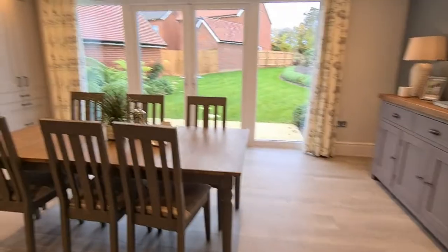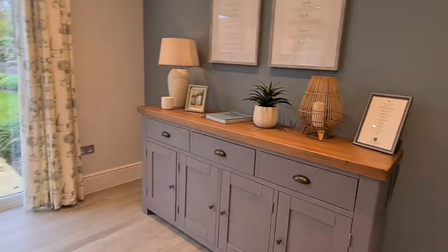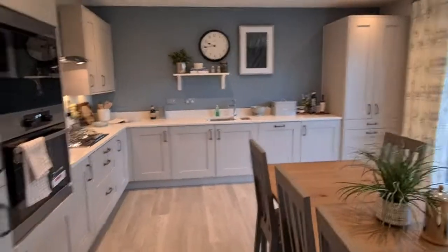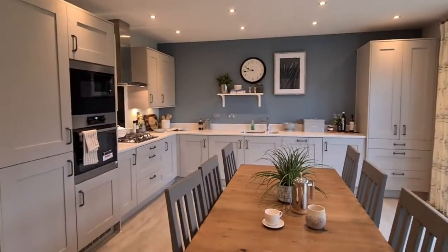Nice. Okay, dining table. Got cabinets there. Got radiator. And in here you've got a utility. It's a small utility space, so you can only fit one washing and drying machine in there. And yeah, there is the kitchen. Nice and big, lovely kitchen.